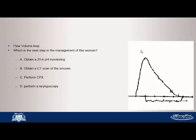It should be something that responds to negative pressure when inspiring, and then the extrathoracic airway can flap, like you see with a tracheal lesion. That's correct. It has to be a fixed thing, but it has to be a variable obstruction. That's what they want you to pick up on here.